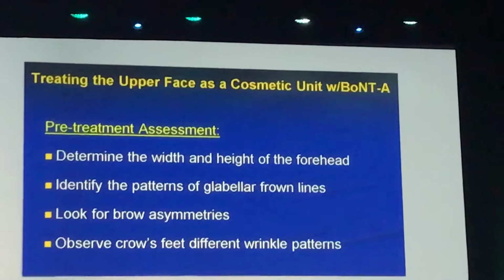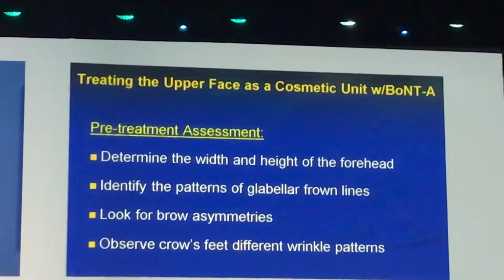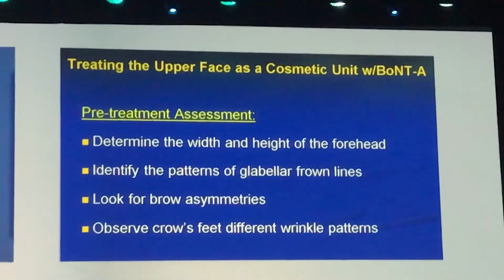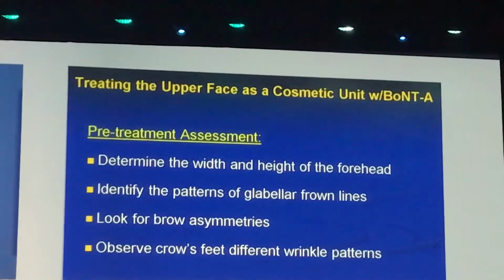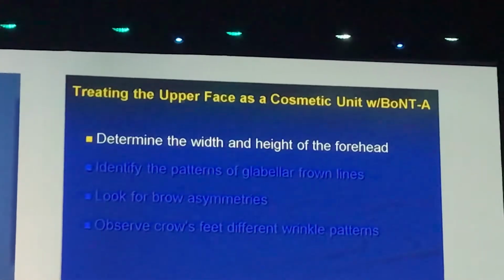And so there are 4 major points that you should understand: determine the width and height of the forehead, identify the patterns of the glabellar frown lines, look for brow asymmetries, and observe the crow's feet different wrinkle patterns, because everybody is different and you must treat everybody differently.